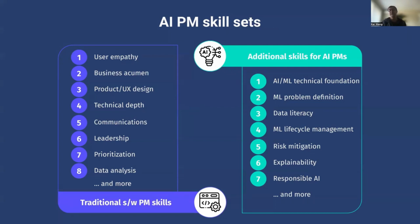And then the ML problem definition. So after defining your business problem, how do you actually translate that into a machine learning problem? And more importantly, do you even need machine learning to solve this problem? Do you just use the traditional way, or do you actually need machine learning? So that's something as a PM you need to decide. So you need to know how to do that.